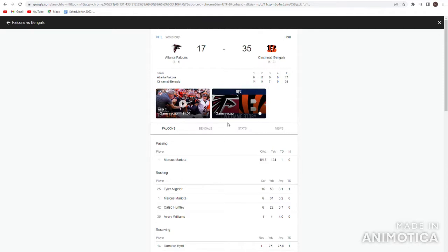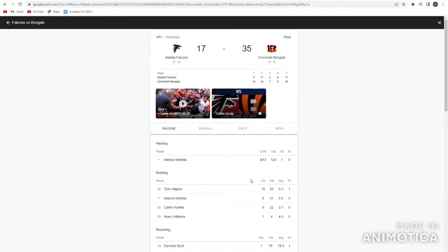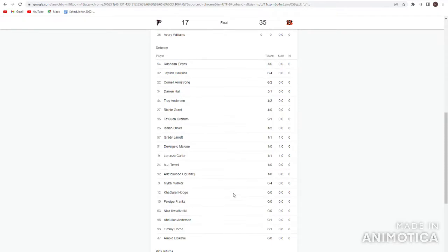First quarter, the Bengals dominated. But yeah, Marcus Mariota 8 of 13, 124 yards and a touchdown. I'd say about half the yards, more like, let's say 75% of the yardage came on that touchdown to Jameer Byrd. He had one catch, 75 yards, touchdown. Good for explosiveness, but they couldn't really run the ball. Offensively, they really sucked other than that touchdown, no joke. But obviously, they can't keep up with the Bengals when they're having a huge day. I mean, their secondary got absolutely torched.